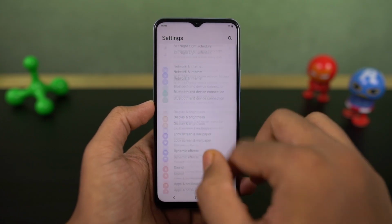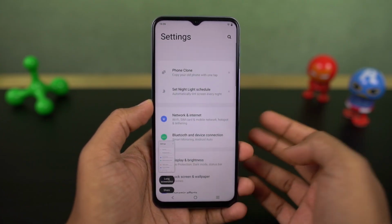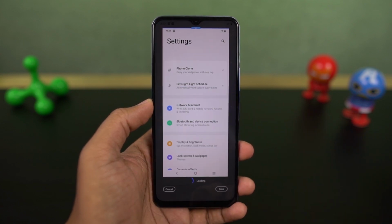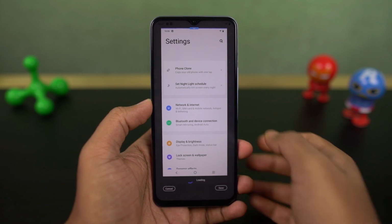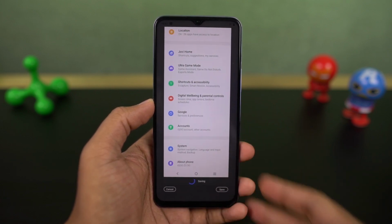Next, we can also take a long screenshot on this phone. To take a long screenshot, first you need to take a regular screenshot. You can either use the button or the gestures. Once you take a screenshot, you'll get a preview. Just tap on the long screenshot option. Now just scroll the page to take a longer screenshot.